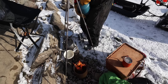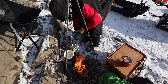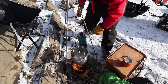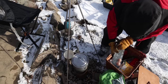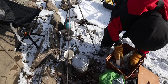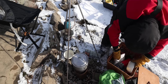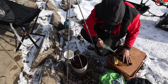What a fun rig. Make some cowboy coffee. Snow off the bottom. Wonder if my eggs are frozen. Might be easier to make a hard-boiled egg than a regular one. Spam, eggs. Keep it simple. Want to do the bacon? Eh, I'll just do spam and egg. There we go. Coffee.